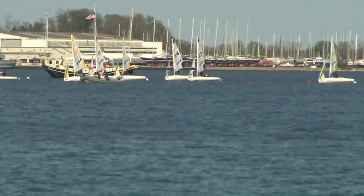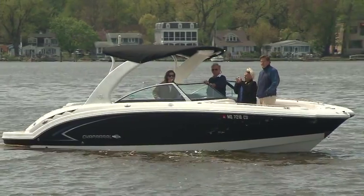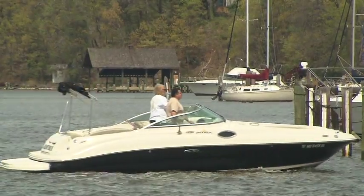We have just under 200,000 registered boats in Maryland. A lot of boats. My kids learned to water ski right in here. You've got your novice boaters, you've got your family boaters, sailors, power boaters, you've got really experienced cruisers, fishermen. Wow, that's a huge fish.